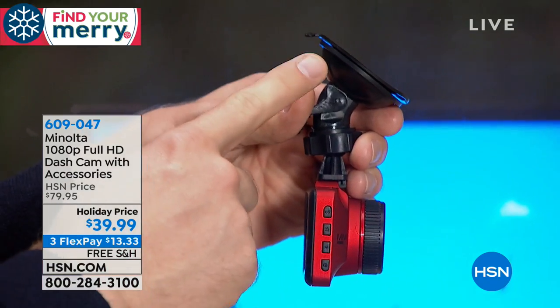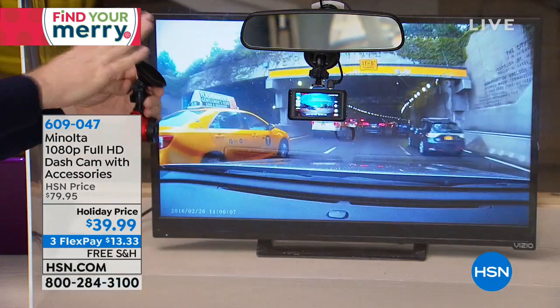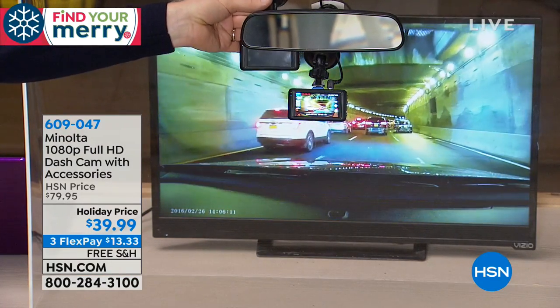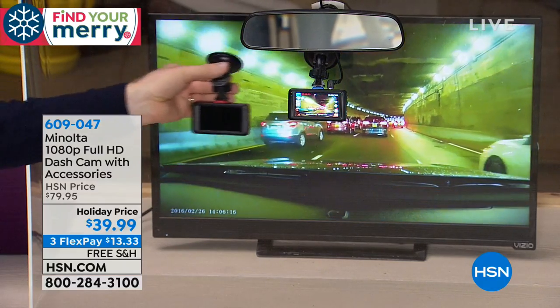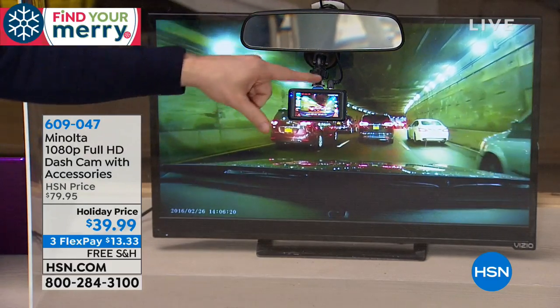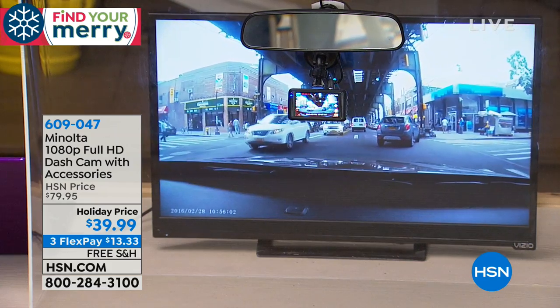But I want to show you how simple it is. You get a suction cup mount. You can put this anywhere you want around your car. Right in front of us, we have ours down below the rearview mirror. I like to have mine tucked up a little bit higher. My wife has hers way over on the left side. Anywhere you want to put it, you run about 8 feet of that power cable to what they used to call the cigarette lighter, then into your power adapter, and that's it.